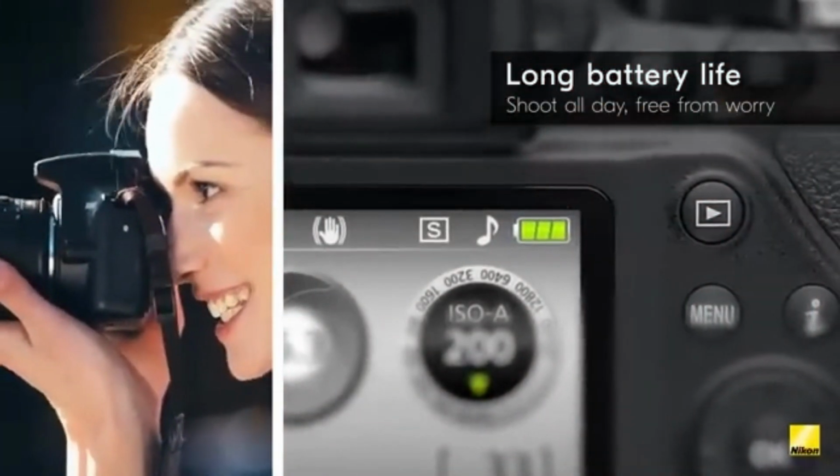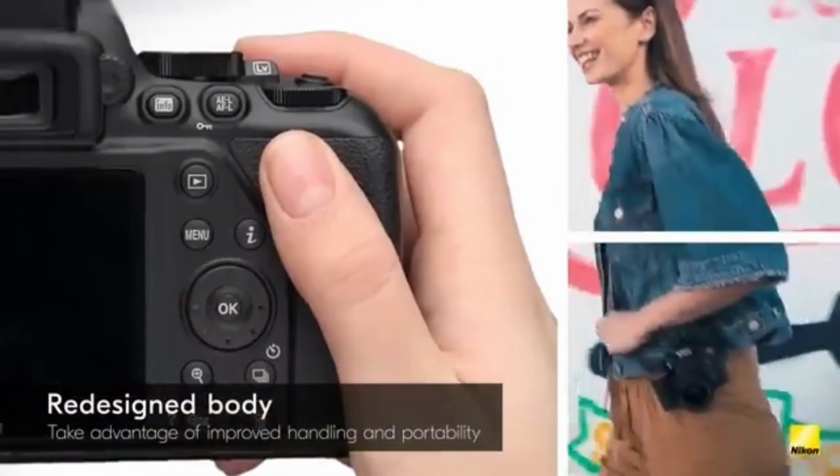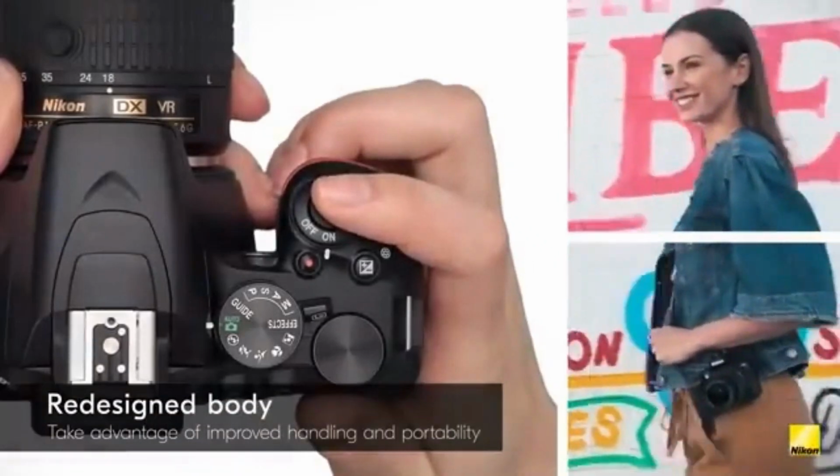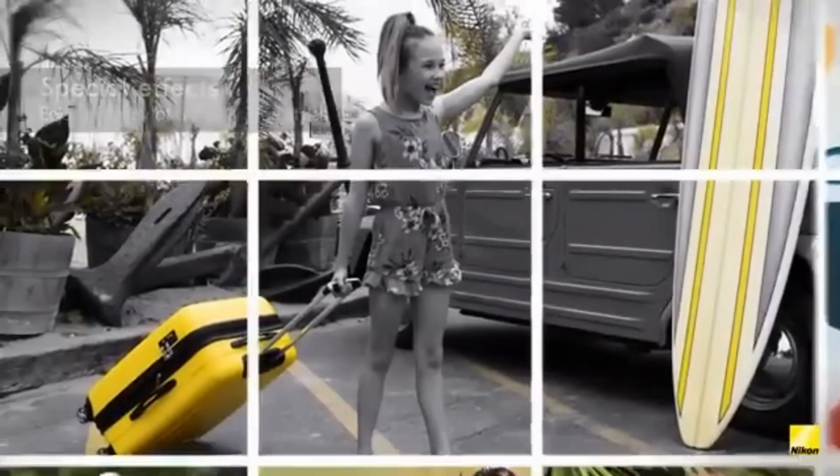life. The D3500's lightweight and compact chassis makes it convenient to carry on your photographic travels. It was designed to be portable. It is a portable camera that is perfect for catching ephemeral moments.